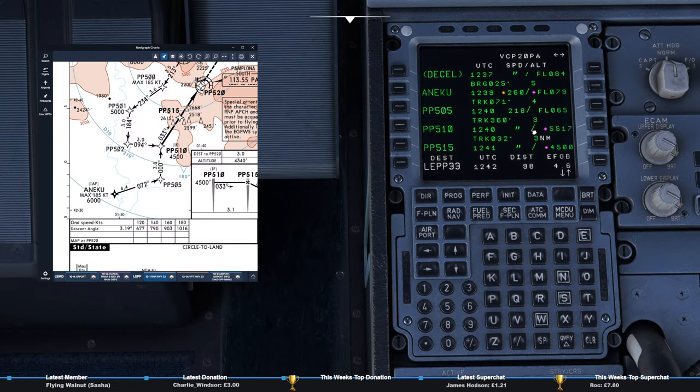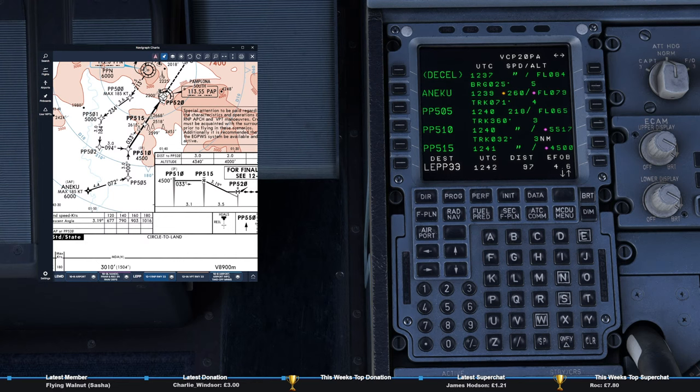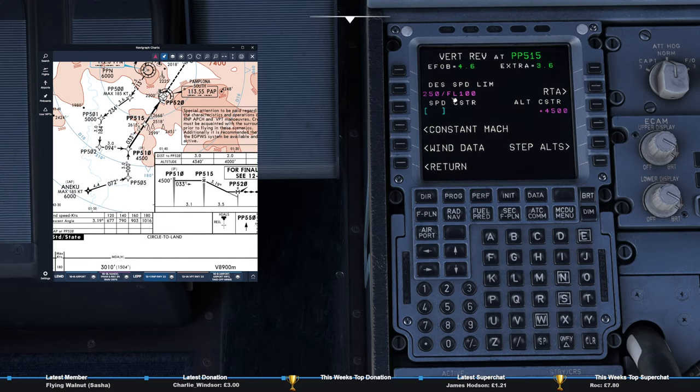6,500, no problem. Papa Papa 510, 4,500 at 17. Papa Papa 515 is the final approach fix. So you can see here, Papa Papa 515 at 4,500. That's great because that is the initial approach fix there. Echo, we'll just say 4,500, that's fine.